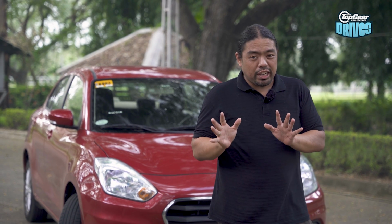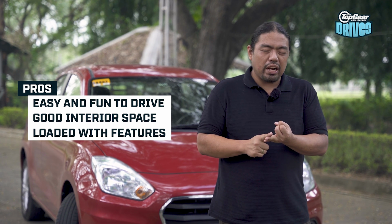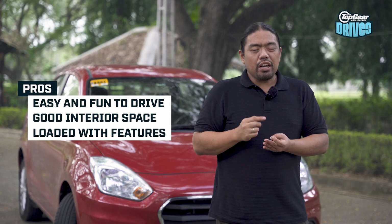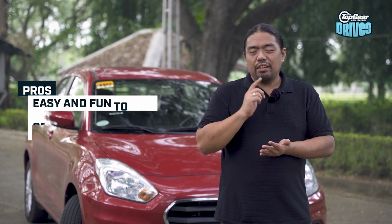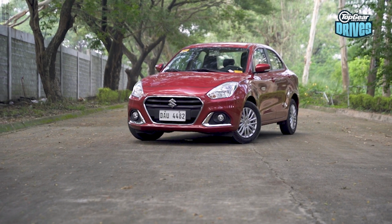So that's the Suzuki Dzire. To summarize, it's easy to drive, it's fun to drive, it's relatively spacious, good elbow room, good headroom. It's got all the toys you might need: Apple CarPlay, Android Auto, fog lights, remote locking, etc. And last of all, it is very pretty. This shorty is a howdy.